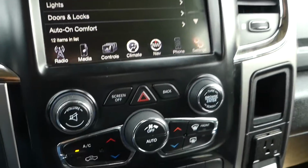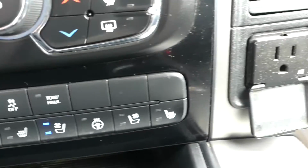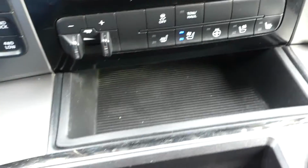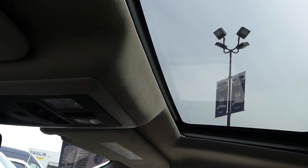The screen will also display the feed from your backup camera. And this Ram 1500 is also equipped with dual zone air conditioning, heated steering, and a 115 volt outlet. Not to mention the sunroof.